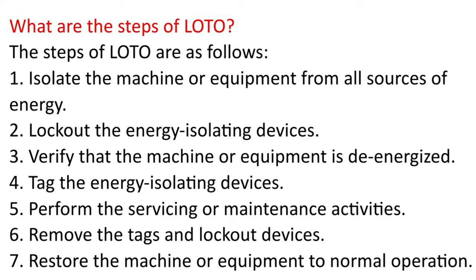What are the steps of LOTO? The steps of LOTO are as follows. 1. Isolate the machine or equipment from all sources of energy. 2. Lock out the energy-isolating devices. 3. Verify that the machine or equipment is de-energized. 4. Tag the energy-isolating devices.